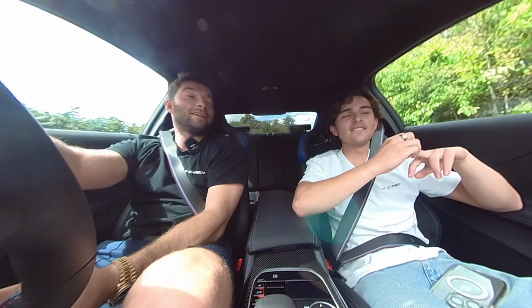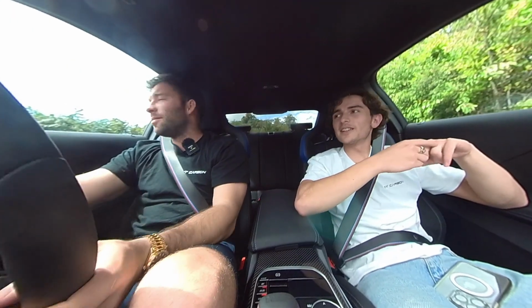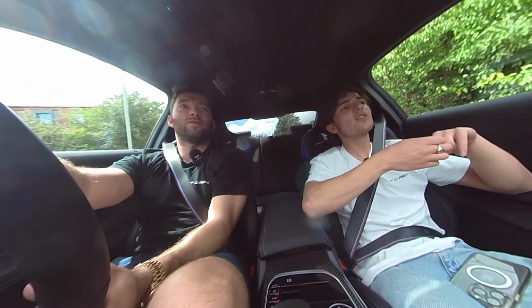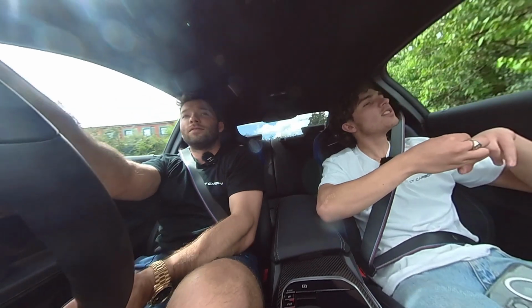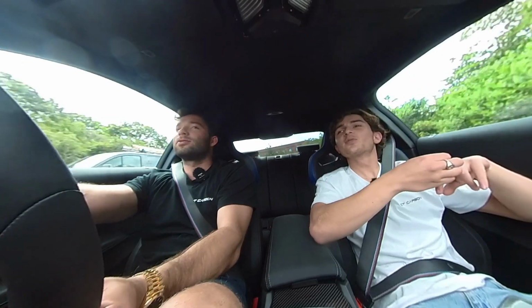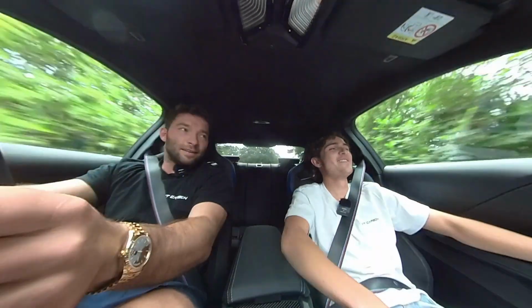Which is sick. Overall, feel-wise, it does feel similar to the G80, I'm not going to lie. I haven't really had a chance to drive it fast, but apparently Andre reckons it feels a bit more planted and it turns in better, but we'll see. Yeah, I'm not sure. Can't really relate to that one. Same as your Fiesta.